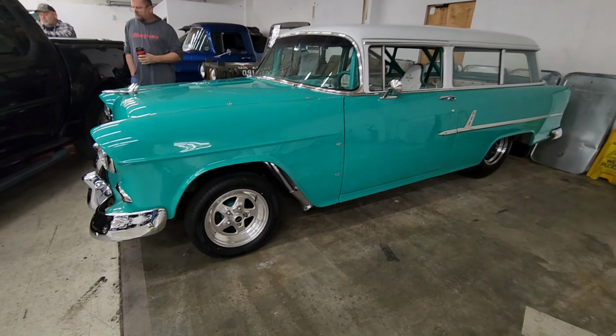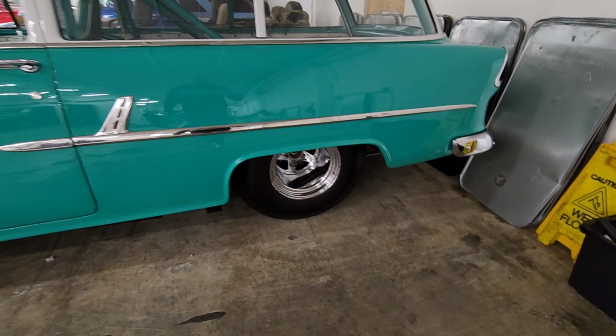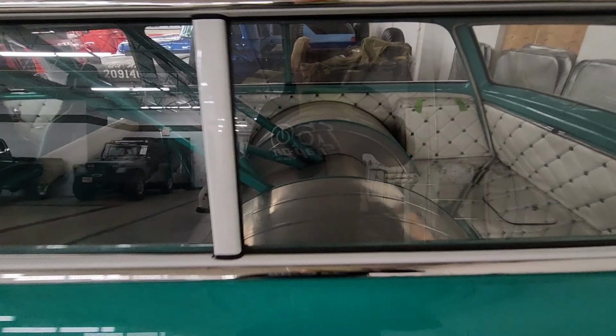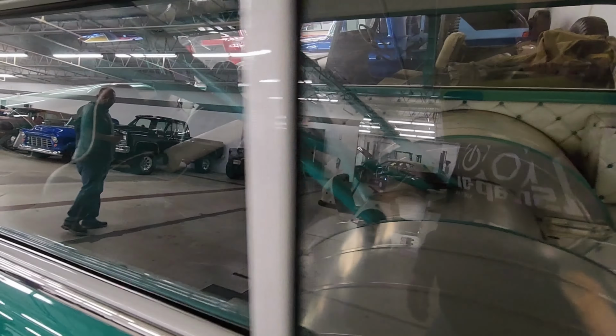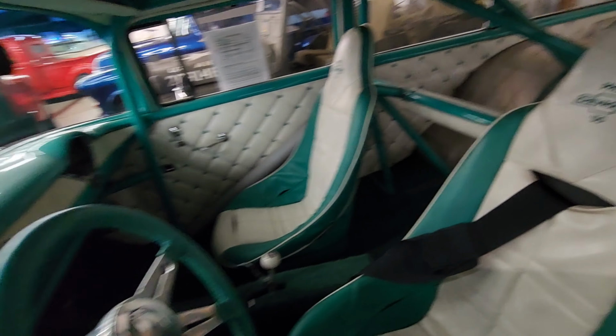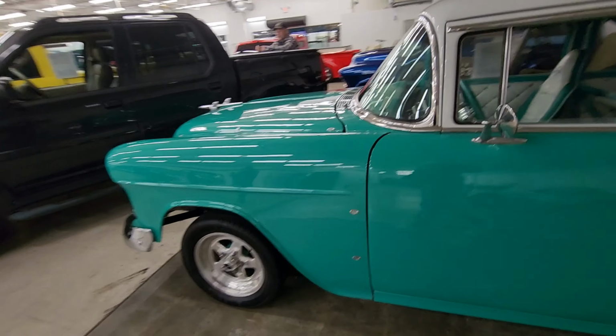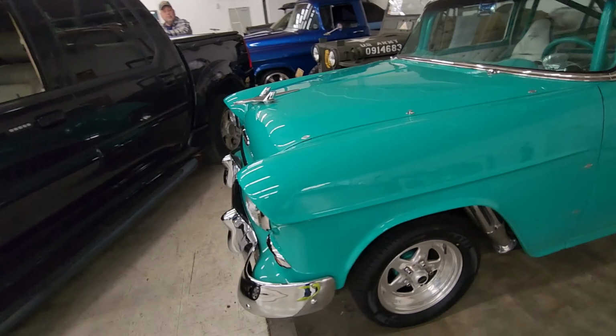This kind of caught my eye because it's set up as a wagon, but yet it's set up for drag. You can see, but really nice. Like, you can see the interior. Paperwork says it's a 454 with an auto, and they're asking 45.5.